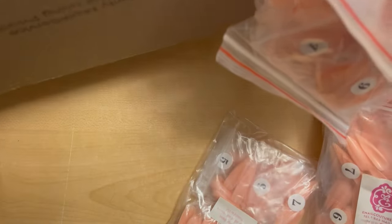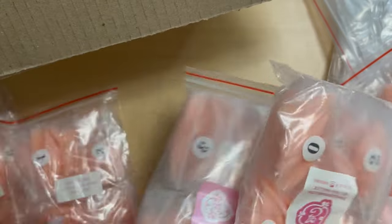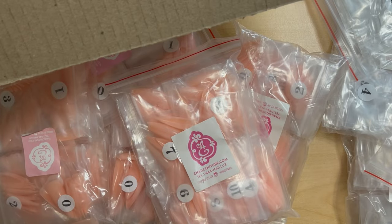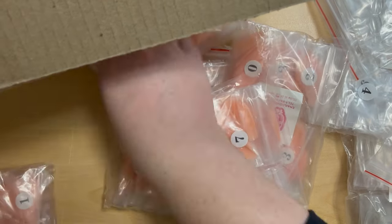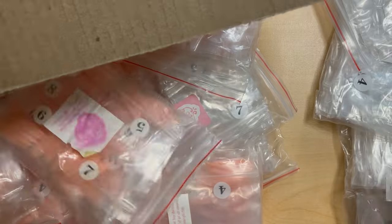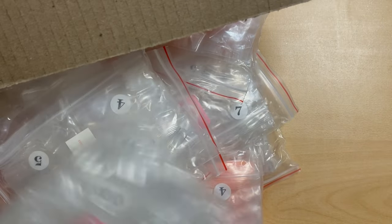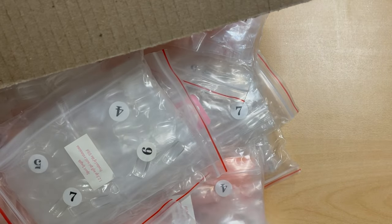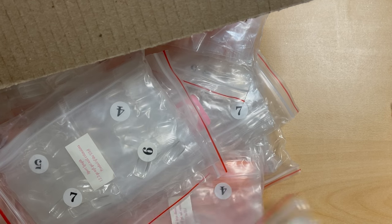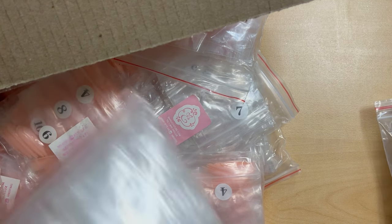I want you guys to see, like, let me move this all out of the way. I'm sorry if I'm shaking you. I want you guys to see how many just tips I have here. Okay, let's see. 1, 2, 3, 4, 5, 6, 7, 8, 9, 10, 11, 12, 13, 14, 15, 16, 17, 18, 19, 20, 21. Okay. Listen, I'm really, really grateful. This was a really, really great deal, but I'm going to have to legitimately give all of these away.